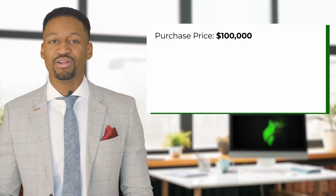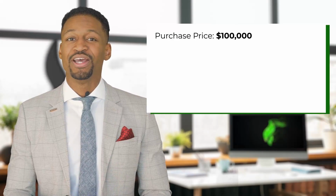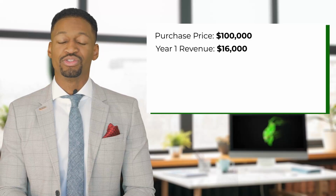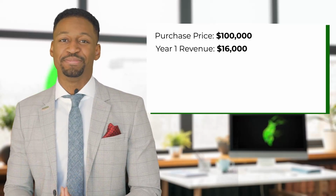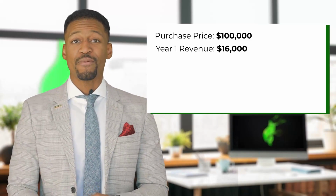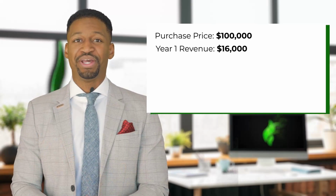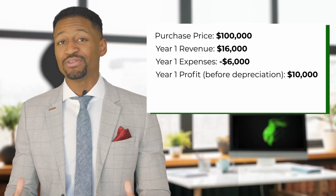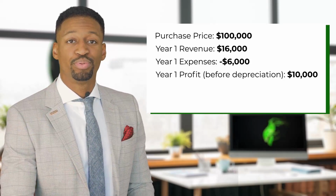Because depreciation is one of the few tax deductions that can show a loss on paper even if you had positive cash flow. So let's say, for example, that you bought a real estate property for $100,000 and then you made $16,000 in rental income. So your year one revenue is $16,000. But then you also have direct expenses like your mortgage, your property taxes, maintenance, repairs, and all that totals up to be $6,000, which means you made $10,000 in cash flow before depreciation.